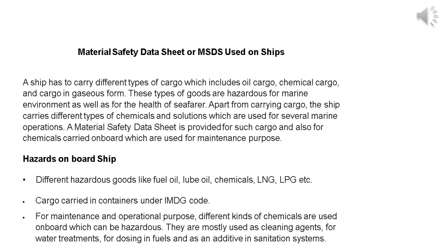Hazards on board ship. Different hazardous goods like fuel oil, lube oil, chemicals, LNG, LPG, etc. Cargo carried in containers under IMDG code.